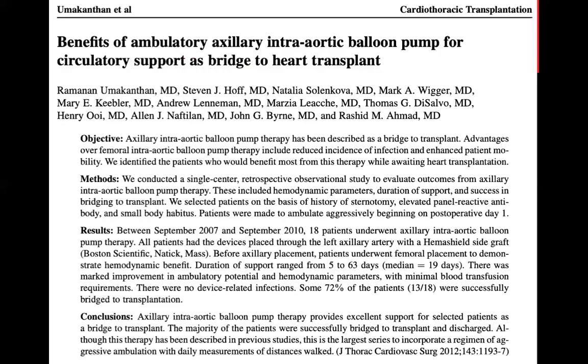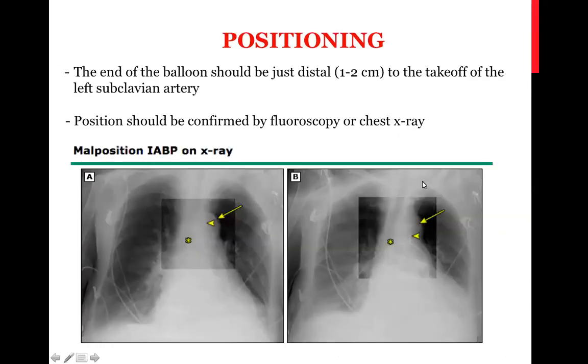This is a study that shows the benefits of the axillary approach for intra-aortic balloon pump, used as a bridge to transplant. They called it one of the biggest studies to show that effect. They ambulated the patients on post-operative day one using this axillary approach, and it was successful to bridge them to transplant.